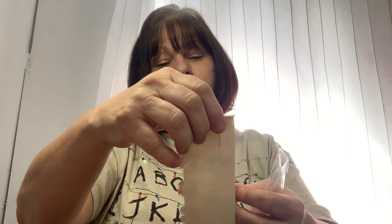Anyhow, I hope... Ooh, all the stuff just fell off of those. Some of the pretty stuff fell off. Here's lead-free. And I got these again from Jim and Mar, G-E-M and Mar on Mercari.